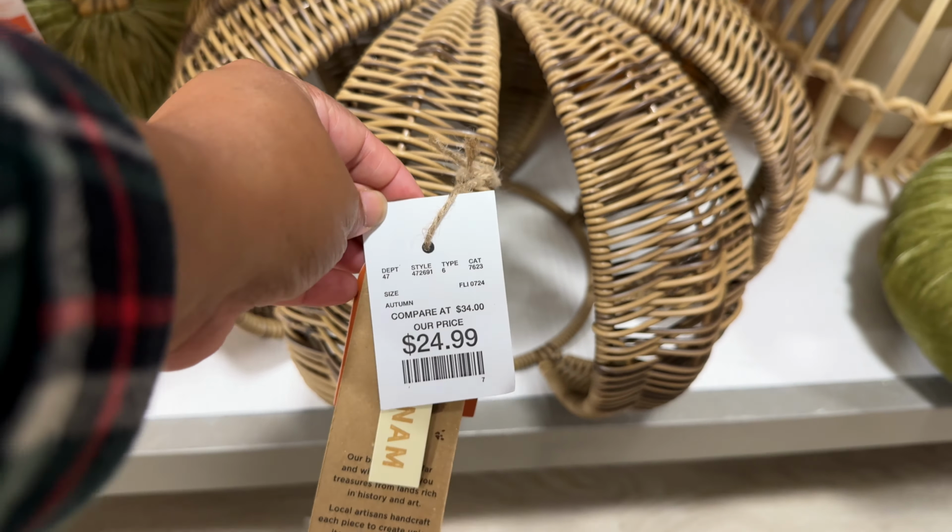Let me know if your store looks like this, but my local Target, the section that used to have the Studio McGee home decor has now turned into the storm section, and they didn't have any other fall decor. Out of all the lines Hearth & Hand has dropped this year, I would say their fall line was my favorite. They had so many pieces that you could use throughout the year, and the colors were muted, perfect for fall. And I'm gonna start off by sharing with you guys everything that I picked up from Target.